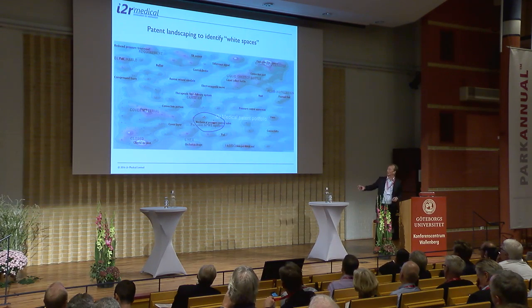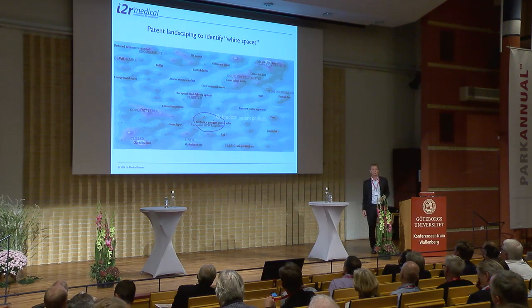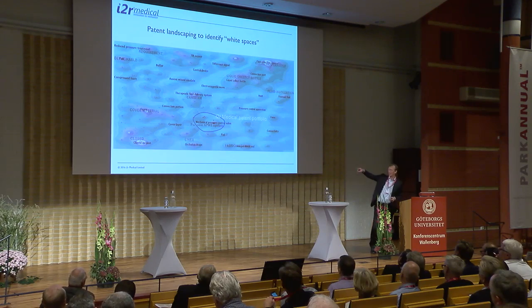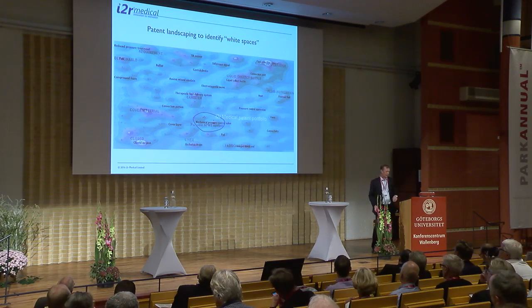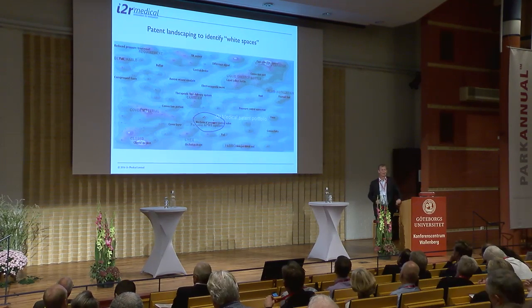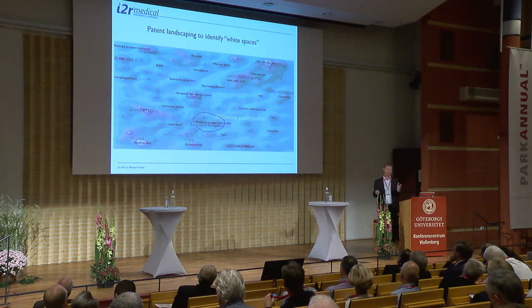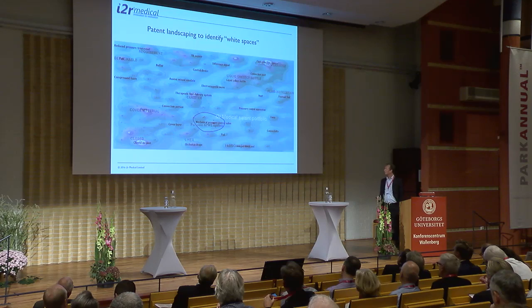So you primarily want to avoid the white areas. Our patents that we're building up are in that circle, so we're away from the major IP, and it's quite useful. And it's something that's basically evolving. In a few years' time, I think it's going to be the way forward, much more accessible.